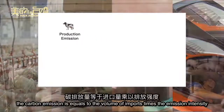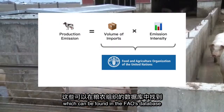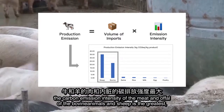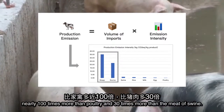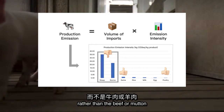As to production, the carbon emission equals the volume of imports times the emission intensity, which can be found in the FAO's database. We found that, during the production process, the carbon emission intensity of the meat and offal of bovine animals and sheep is the greatest, nearly 100 times more than poultry and 30 times more than the meat of swine. So, we recommend that the public should consume more poultry and pork rather than beef or mutton.